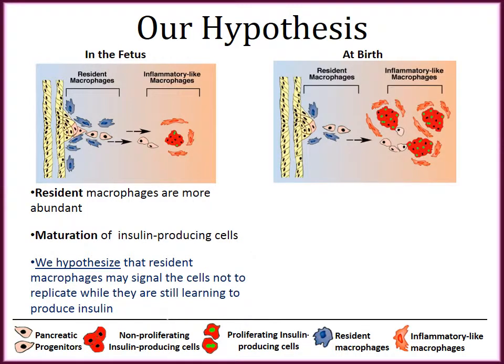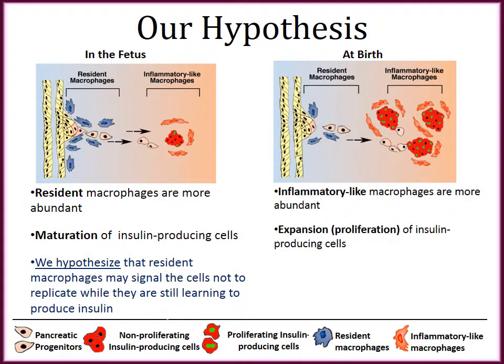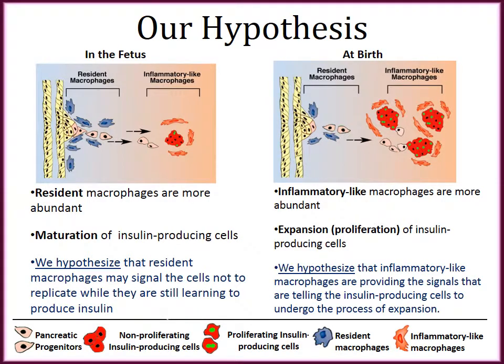On the other hand, there are more inflammatory-like macrophages at birth. This is the stage at which the insulin-producing cells expand to form more insulin-producing cells. We hypothesize that the inflammatory-like macrophages are providing the signals that are telling the insulin-producing cells to undergo the process of expansion.